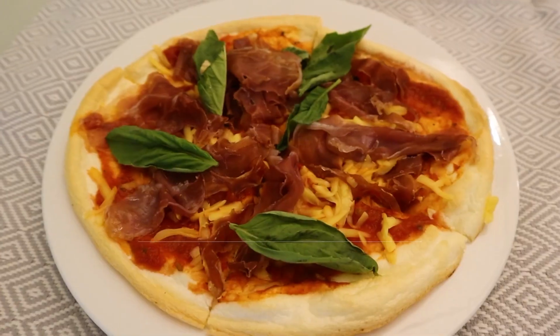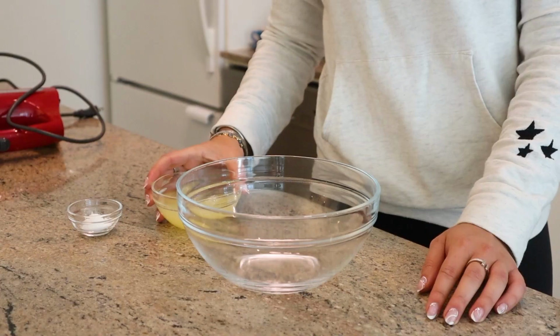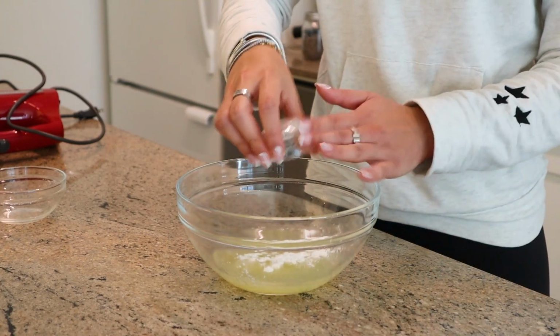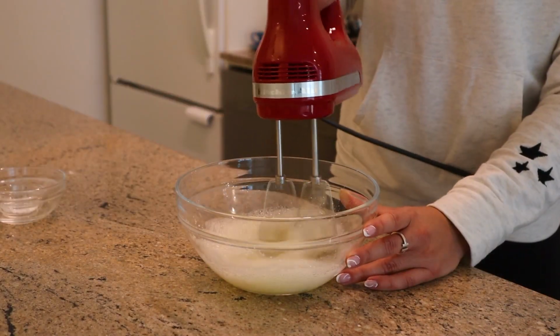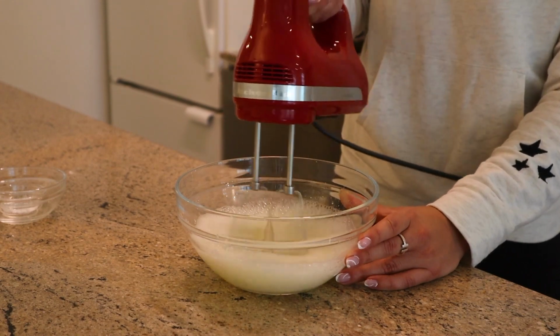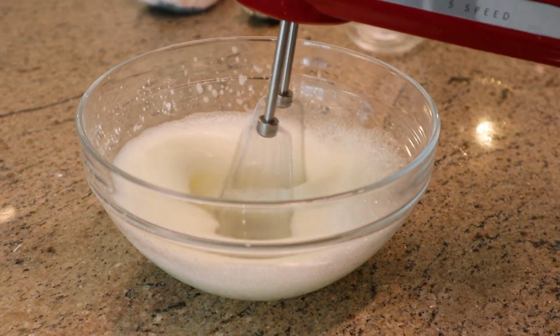All right, the next thing we are making is some cloud bread pizza. I've been making this for months. I love cloud bread pizza. To me, it's so easy, and honestly, it gives you so much protein. So I'm using some egg whites and some tapioca flour, and you're gonna beat it until stiff peaks form, which basically just means until you get a peak and it's stiff.